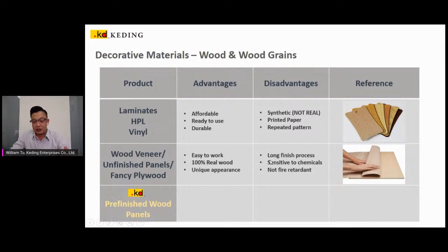So what are the disadvantages of wood veneer or the unfinished panels? It requires a long finish process. When you use real wood, you actually have to apply a protective coat to protect the wood or your furniture. Once you apply this finish, it's also very sensitive to chemicals, so you have to be very careful what type of cleaning agents you use to clean. And one more thing is that the product is not fire retardant. So in case of an unfortunate event like a fire, it would be a little bit more dangerous.